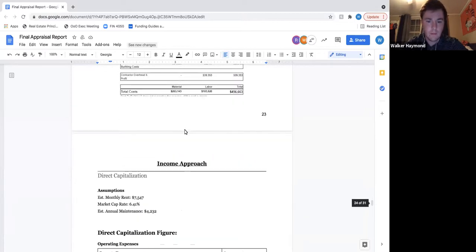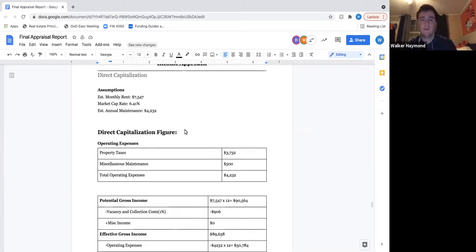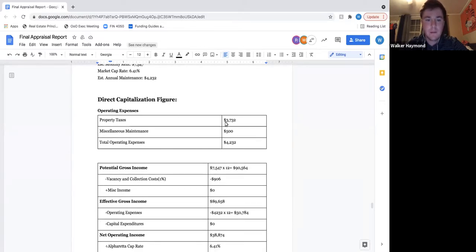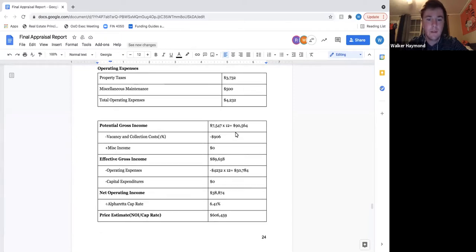So now I will go into the income approach of direct capitalization. So I'll just walk you through the calculations real quick. We found through Zillow the estimated monthly rent in the area of Alpharetta is about $7,500 a month, and the market cap rate of the area is 6.41%. To get the estimated annual maintenance, we found property taxes to be $3,700 annually, and added in $500 just for miscellaneous expenses throughout the year.